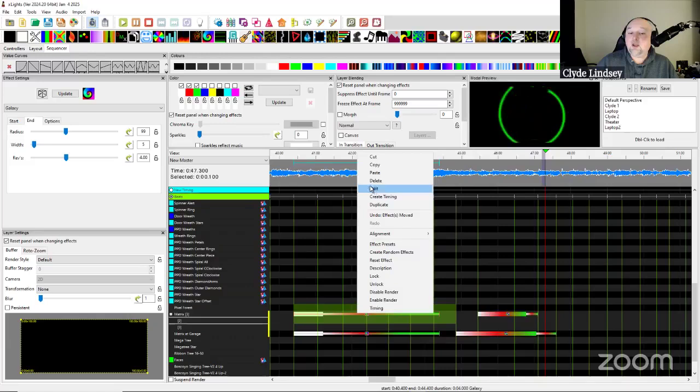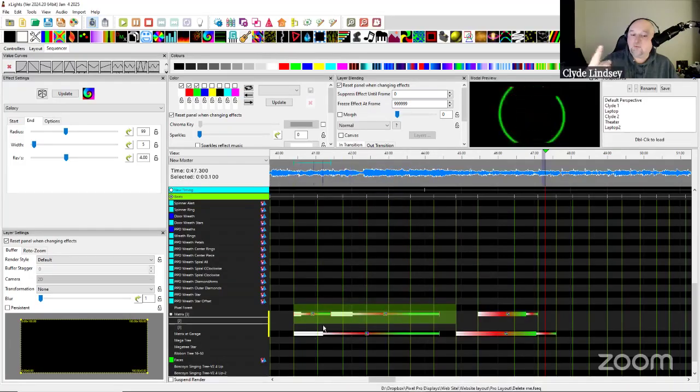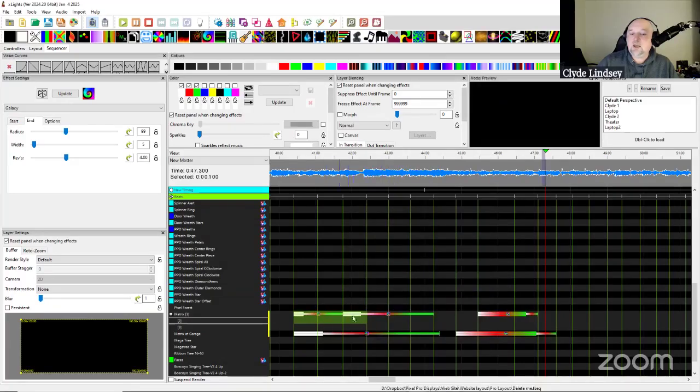So if we right click, and let's do it right over here, we could split the effect into two effects, basically making two copies. And since you have these both here, we can go to alignment and align to closest timing marks. And now you can align those timing marks, even though it didn't snap to anything. Now you can make it snap to something.